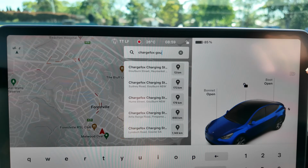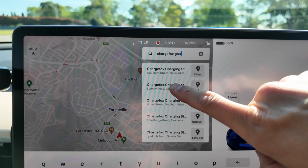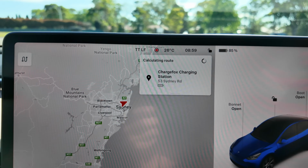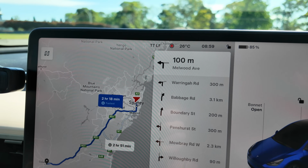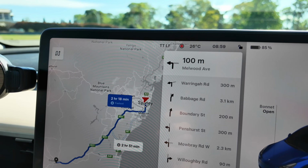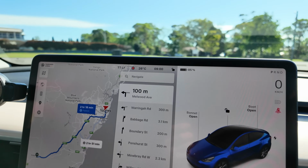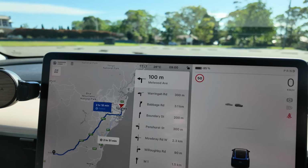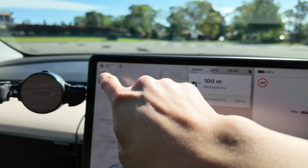All right, let's try this one here in Goulburn. That's a bit further away, obviously. Let's see what happens. Does it precondition? Okay, so it doesn't precondition. Okay, if I put it into drive. Okay, let's go. Okay, it's still not preconditioning.